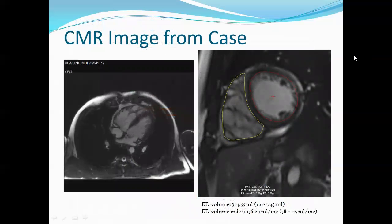So again, going back to our image, just to re-highlight, the function doesn't look that great. It looks large, and when you do the volume, when indexed, it came to 156. So obviously, it definitely makes the criteria because it's greater than 110 when indexed to the body surface area. And then you've got these outpouchings. So just based on those two things, you'd say, okay, this patient has ARVC. You could, because based on the criteria, you are just looking for function, which we look at for all patients, and you're looking at volume. So in theory, you can.